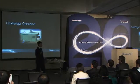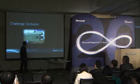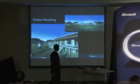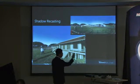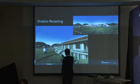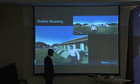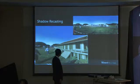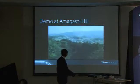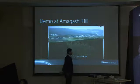Also, if it is a famous site, there are many visitors like this, and this kind of situation occurs. And of course, we cannot exclude the visitors. What can we do? Real-time segmentation. This is a background image. The important point is that visitors appear in front of the CG, but not only that, the shadow of the visitor is also projected on this graphics. And this is a scene which we are conducting, the so-called Among Us Hill. The girl is wearing glasses, and over this ground, you see the virtual palace.